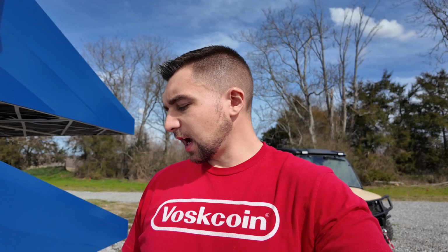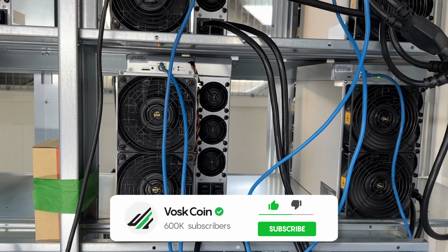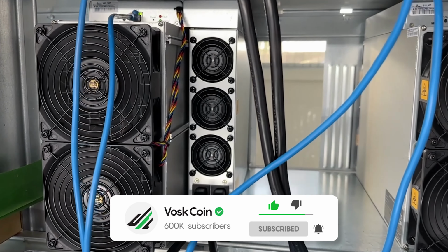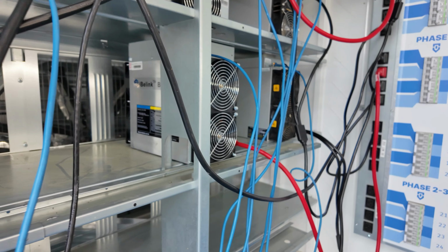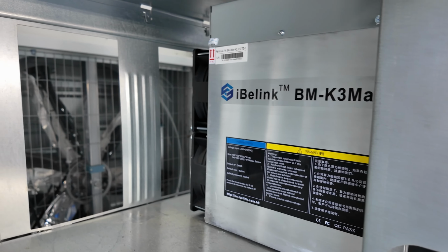And as I refresh my updates on Kadena, I'm interested and excited in having more Kadena mining hash rate. So let's pop into the digital shovel mini pod we've got here. And you'll notice right there, that is the miner, the iBeLink BM K3MAX.